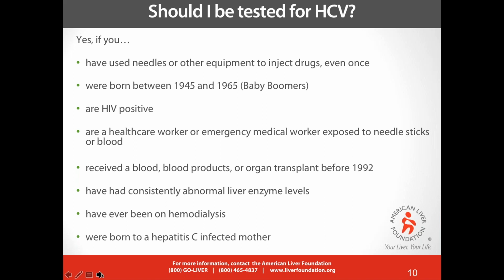I mentioned the baby boomers a minute ago. If I'm HIV positive, I may have gotten HIV from a blood transfusion, IV drug use, dialysis, a surgical procedure, something might have happened with a contaminated implement. For a lot of people on this call, this is pretty significant.